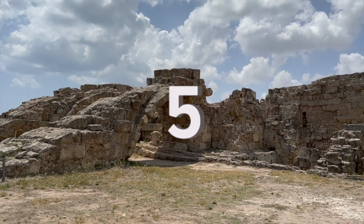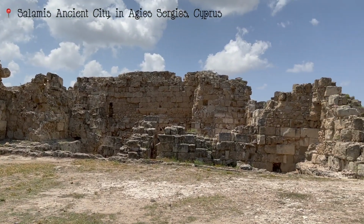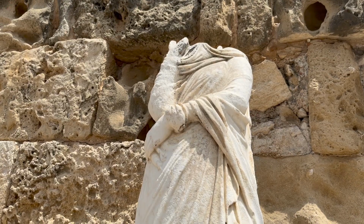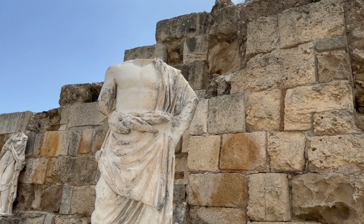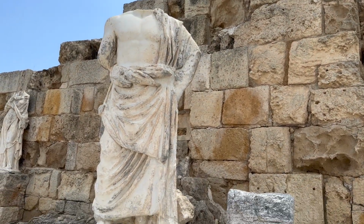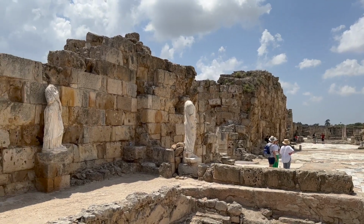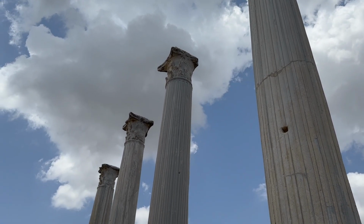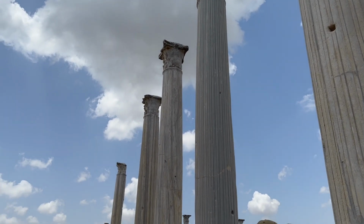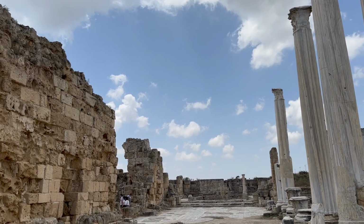The final place I'm adding to your list for top 5 things you need to do in Cyprus is Salamis ruins. These are the ruins of an ancient Greek city that have been preserved pretty well. As you can see, even the statues are still standing, and there's a lot of amazing bits to see at this site. This site dates back to 1100 BC and it is very close to the coastline. There was a cute little beach with beach chairs not far from the entrance, so I definitely recommend bringing your swimmers if you do come here.